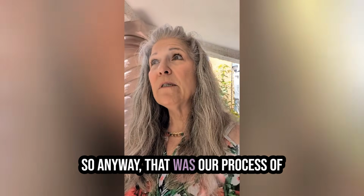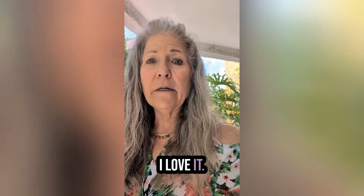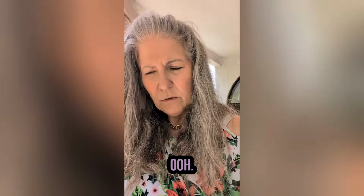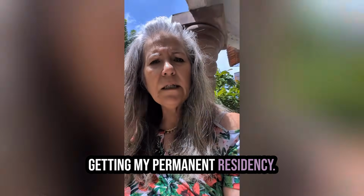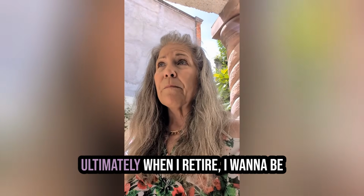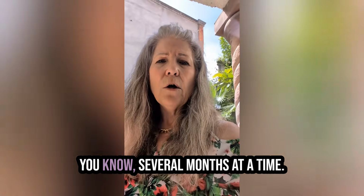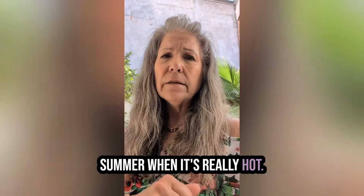So anyway, that was our process of buying a property down here. I love it. Ultimately, I'm in the process of also getting my permanent residency, and the reason for that is that when I retire, I want to be able to come down here and be here for several months at a time. I would come in the summer when it's really hot.